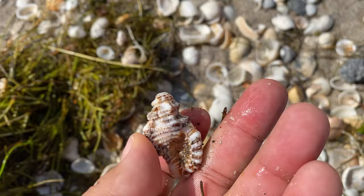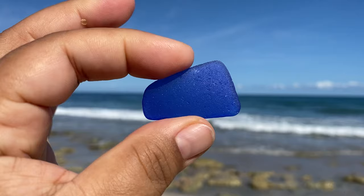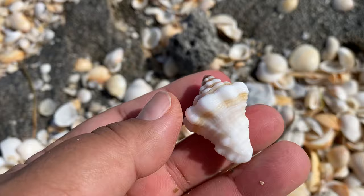This walk is from my second time here with my family, and we sure did find a lot of amazing seashells and sea glass, including some really beautiful lion paw shells, which are my favorite. Join me, let's walk MacArthur State Park.